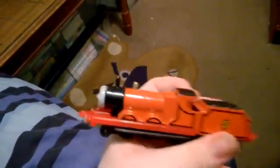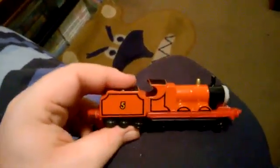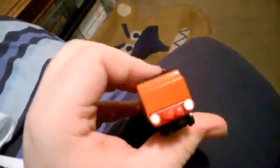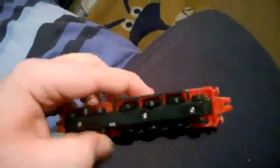I'm just going to unzip it. Right, so I've got the zip open. Now, I'll show you all the engines. So, here's the first one. It's James the red engine. And there he is with his number 5. And there's the side of him, and there's his face. And the other side of him with his tender and his cap, and the back of him, and the bottom of him with his wheels.